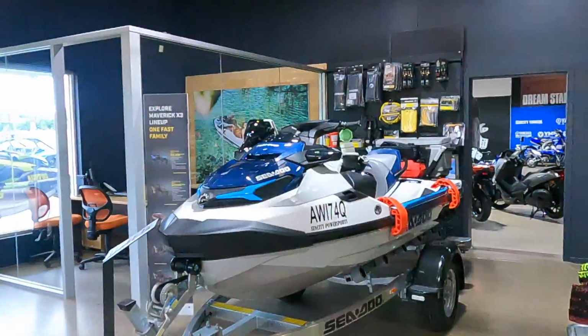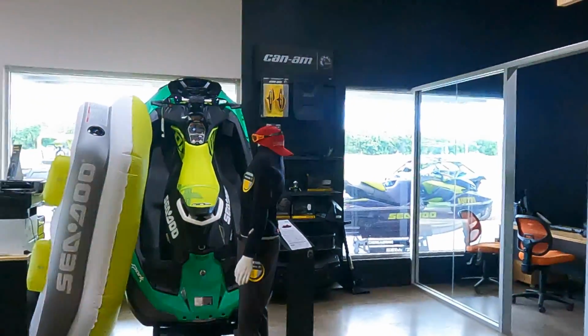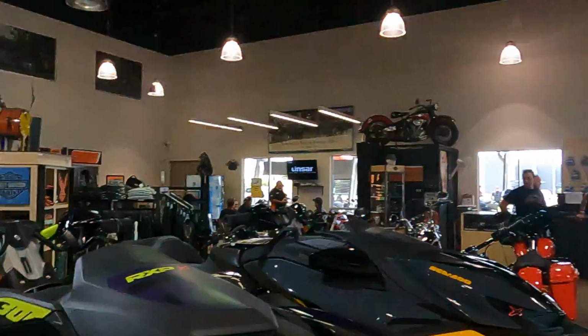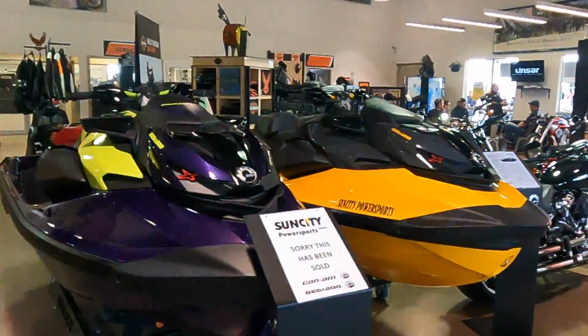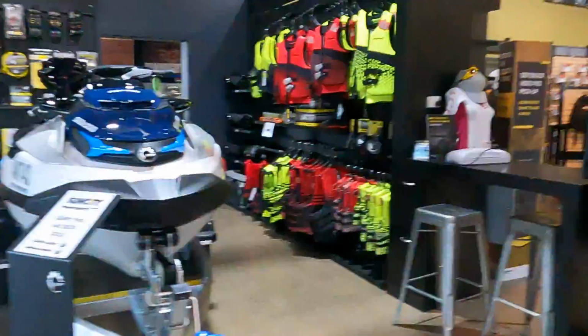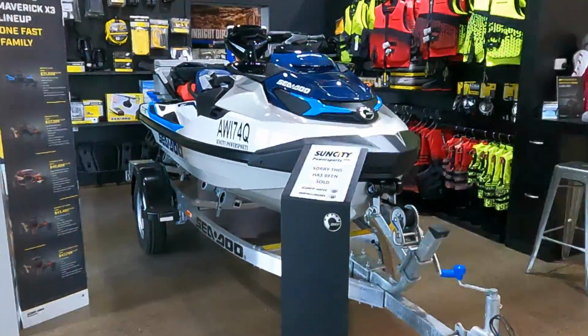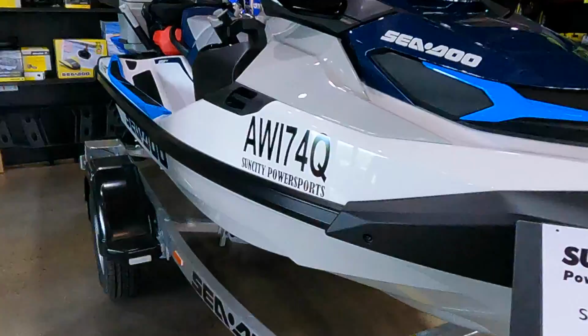Harrison's Jetski is like that. Which one do you want? Purple one? Yellow one? I do like that one actually. Yeah. This is sold. I think this could be yours. Doesn't say it's got your name on it, but I think this is it.